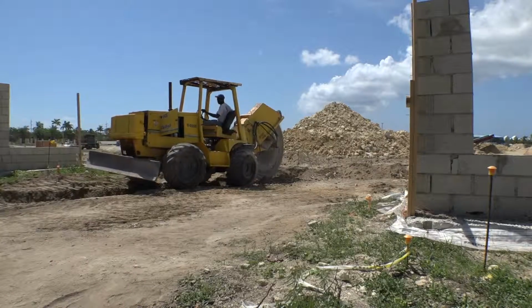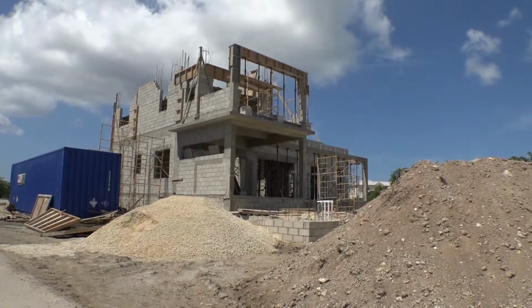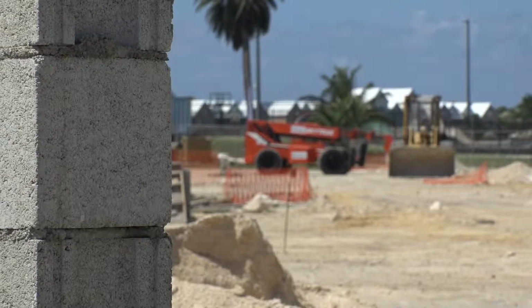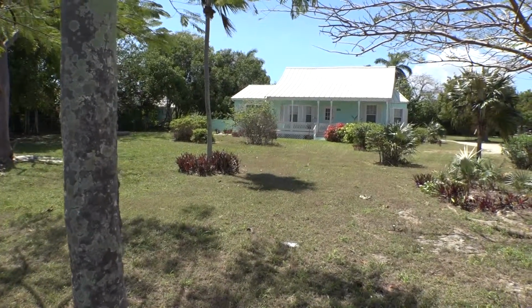Cayman is rapidly growing and changing. Construction of new buildings can be seen all across the islands, from hotels to mansions. Cayman looks much different now than it did even just a few years ago. Traditional Cayman homes are becoming much harder to find, and many are disappearing altogether. We tried to preserve as best we could.